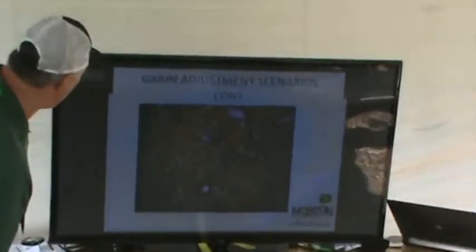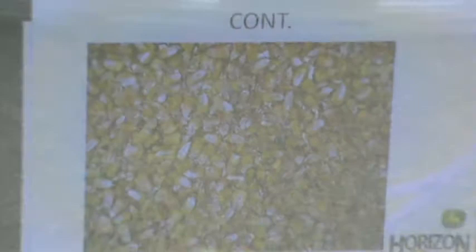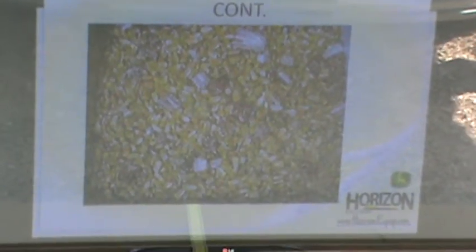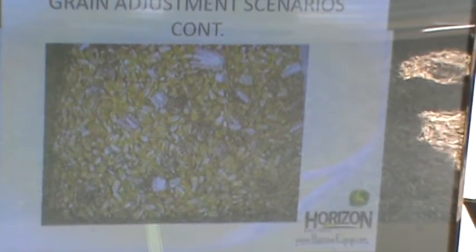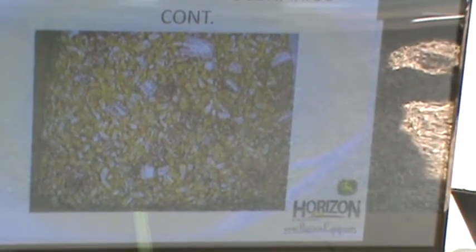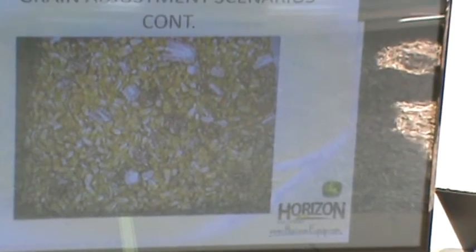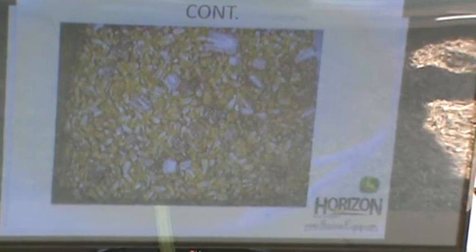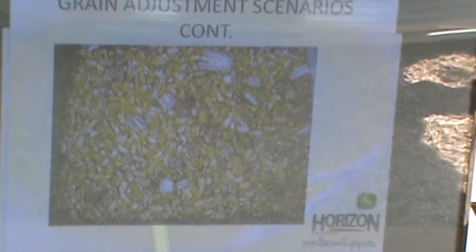The last one we've got here is just small pieces of cob. Again, that's probably, got a heavy thumb today. It's just probably a speed or a clearance problem. The grain itself looks pretty good. So I would probably look maybe at the clearance, maybe just open it up just a little bit and see if you can't clean up the broken pieces of cob that you're getting in the tank.